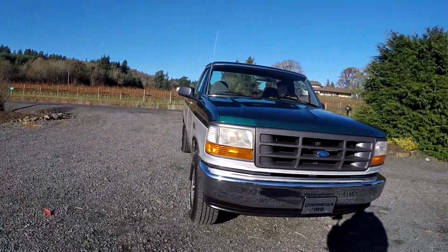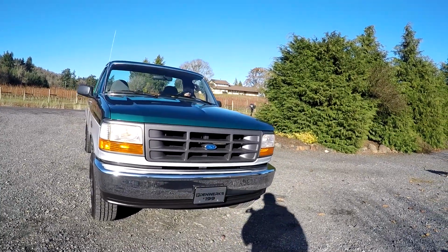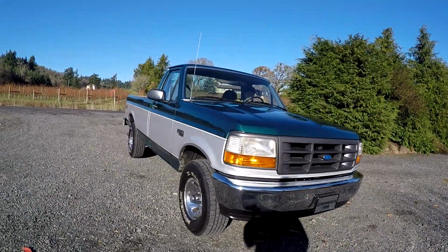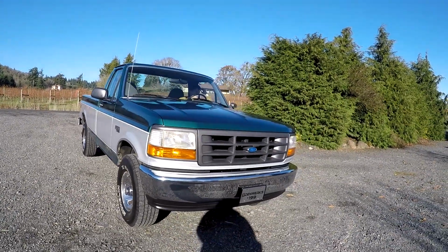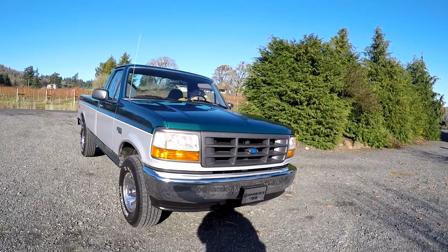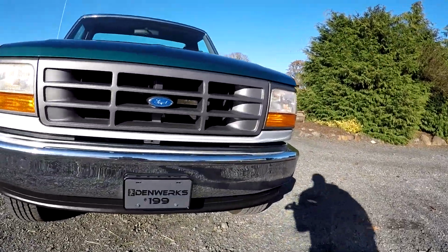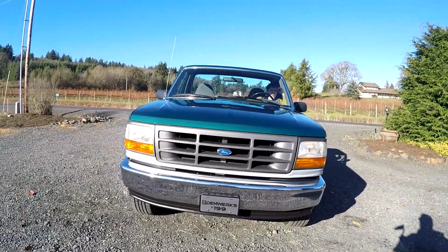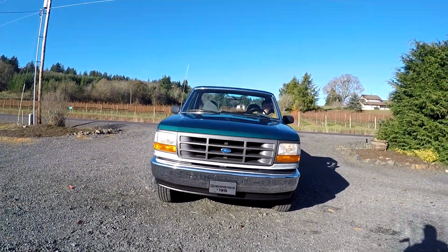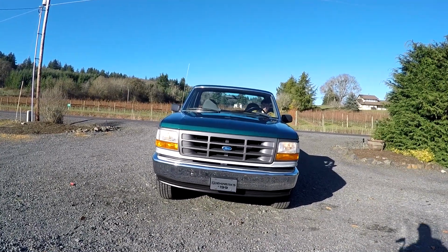It is a 4x4, 5.0, 302, as I like to call it. I'm still a cubic inch guy. Can't get with the liters. And automatic, but just a really nice truck overall. This is our 199th auction on Bring a Trailer. This is no reserve, so top bid is going to get it. We'll have 200 coming up here very, very soon.